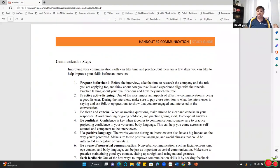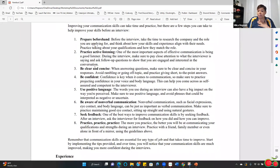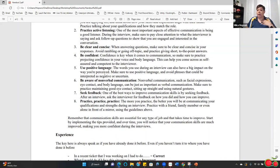handout number two. Communication. As you guys know, communication is very, very important, okay? So you need to make sure you prepare beforehand, practice active listening, be clear and concise, be confident, use positive language, be aware of nonverbal communications. This is the most important part to me. When they ask you a question, your face will definitely tell them that you have no clue how to answer that daggum question because your face just told it all, okay?